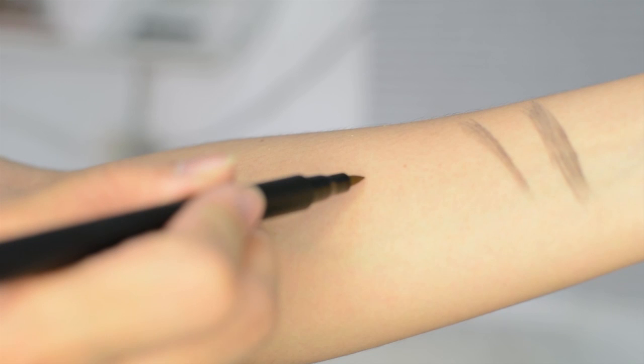And this is 1.5 ml for $449. So, medyo pricey itong, So, yeah. So, para siyang pen. But this is for the eyebrows, right? Yeah. So, I'm just gonna give you a swatch of this. This is in brown.